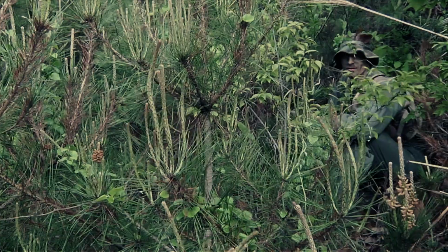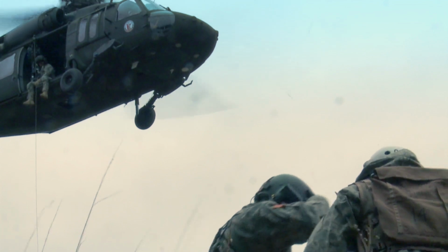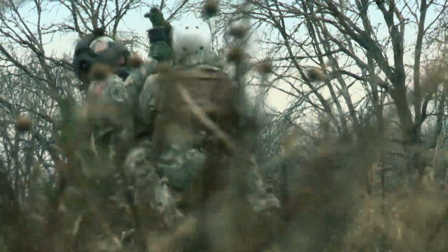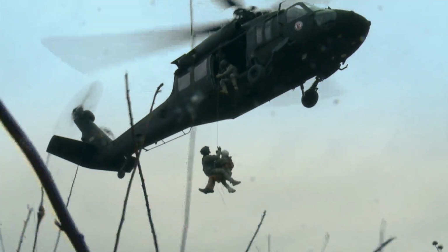By day, he slept in shelters built with whatever he could find on the forest floor. He traveled by night to avoid detection. Subsisting on plants, bugs, and rainwater he collected in a sponge, O'Grady managed to survive and evade capture for 6 nights before being rescued by the Marines.